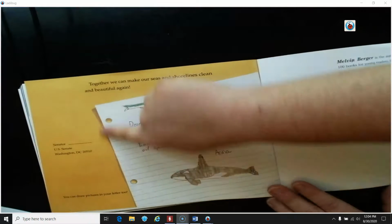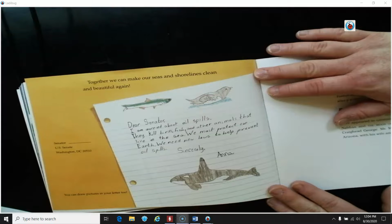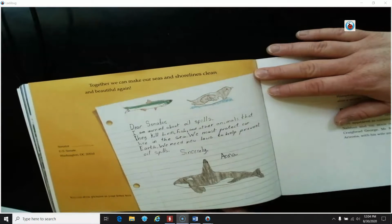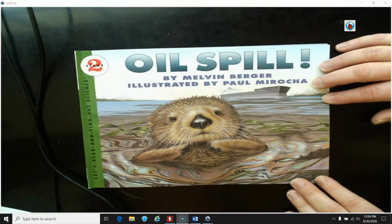Here's an example of somebody writing a letter to their senator. Dear Senator, I'm worried about oil spills. They kill birds, fish, and other animals that live in the sea. We must protect our earth. We need new laws to help prevent oil spills. Sincerely, Anna.